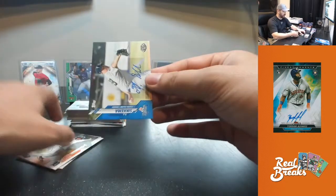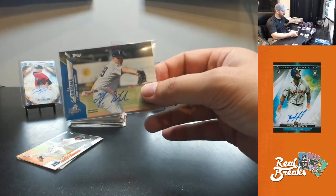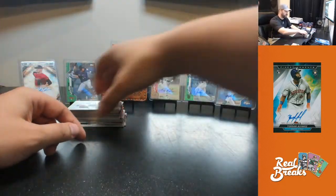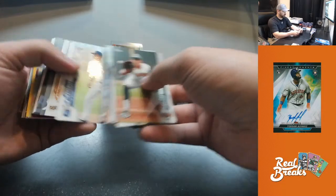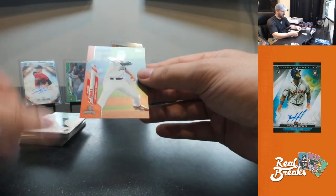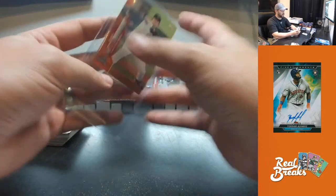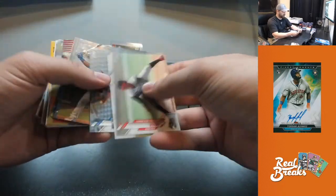And the Yankees have some ink. Blue TJ Sikma for Chris Simmons out of 150. Orange Damon Jones. Lehigh Valley Iron Pigs. Oranges out of 25. 9 of 25. That's Phillies. Going to Michael Brown. Nice hit, Michael.